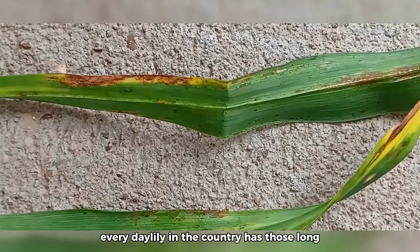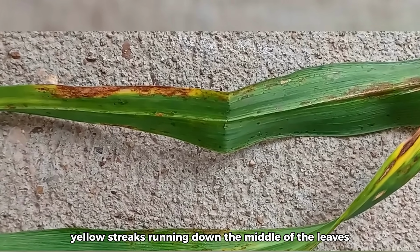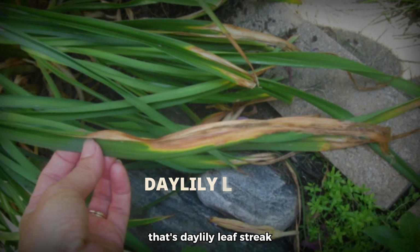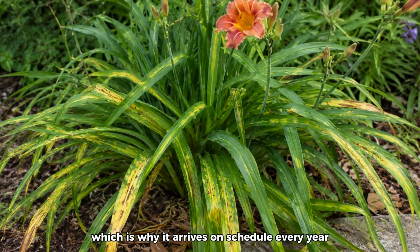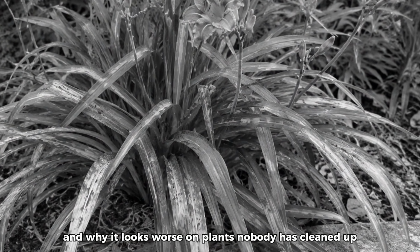Daylily. Every daylily in the country has those long yellow streaks running down the middle of the leaves by now, browning off from the tip. That's daylily leaf streak, and it lives through the winter on the dead leaves sitting around the base of the clump. Come spring, spores come off that old material and get splashed up onto the new leaves, which is why it arrives on schedule every year and why it looks worse on plants nobody has cleaned up.